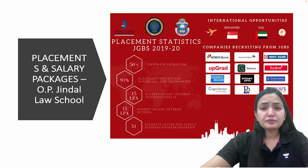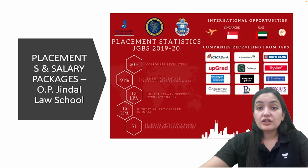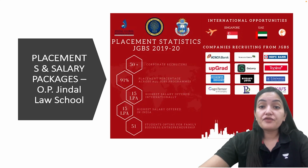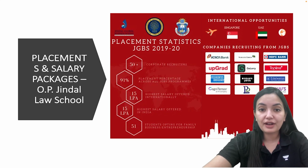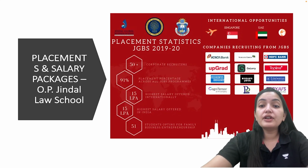Similarly, for OP Jindal, the placement statistics of 2019-20 are provided here. There are various international opportunities. Companies which have recruited from Jindal Global Law School are ICICI Bank, Upgrad, Golari, Associate Group, HDFC Bank, Topline, Edelweiss, Square Yards, American Express, Byju's. Now, 50% corporate recruiters were there, and a 91% placement percentage across all global law school programs. The highest salary offered internationally was 15 lakh per annum, and 15 lakh per annum was the highest salary offered in India also. Now, 51 students opted for family business and or entrepreneurship.